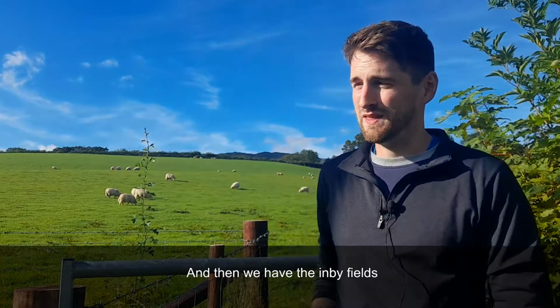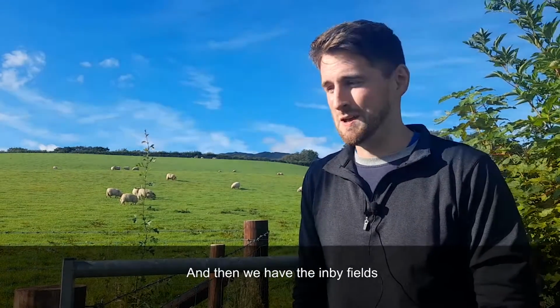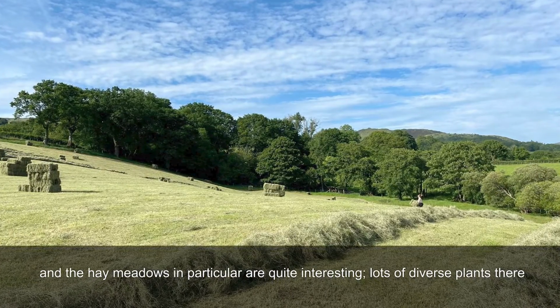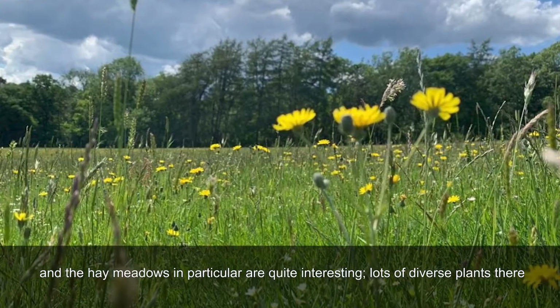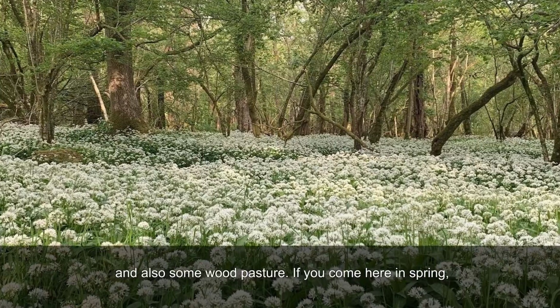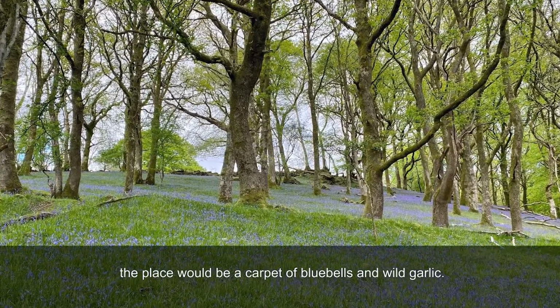And then we have the in-by fields, and the hay meadows in particular are quite interesting. Lots of diverse plants there, and also some wood pasture. If you came here in spring, the place would be a carpet of bluebells and wild garlic.